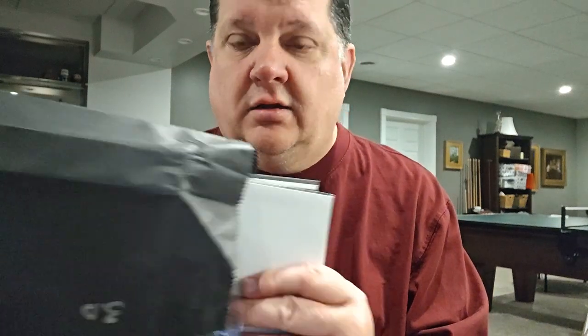Oh, wait. Wait, okay, there's 3 comic books graded, and the rest are comic books? Really? I didn't realize that. How did I not realize that? Okay, 3 graded, the rest are comic books. They actually have price values on the back. So, we're going to take a look at these.